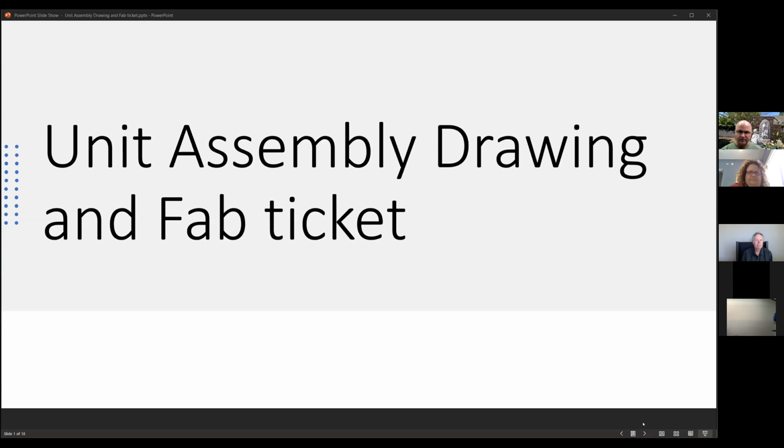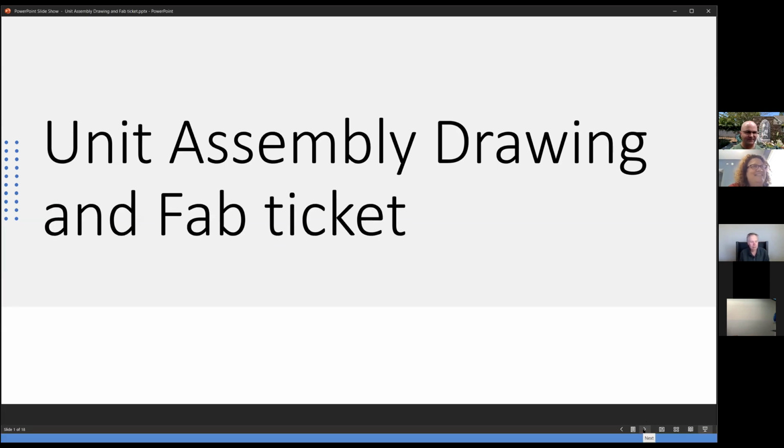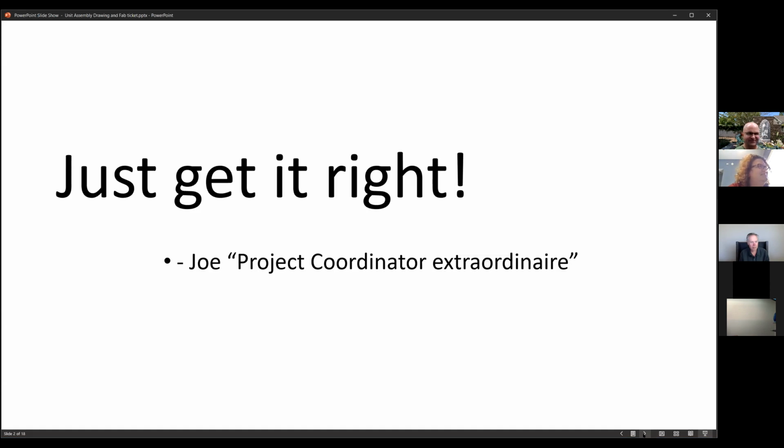Hi, everybody. My name is Christopher Almoila, and I'm doing the unit assembly drawing and fab ticket presentation. We're going to start off with a quote from someone we all know and admire. This quote is the foundation of all the work that we do at this stage. Just Get It Right by Joe Mitchum. Simple and to the point.